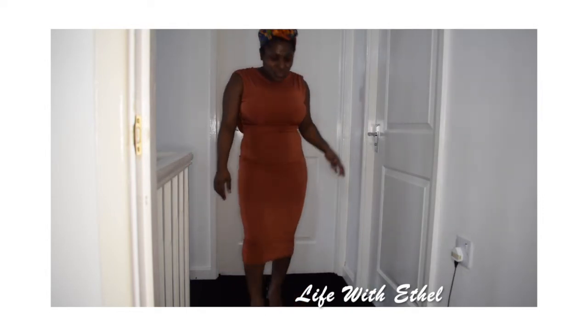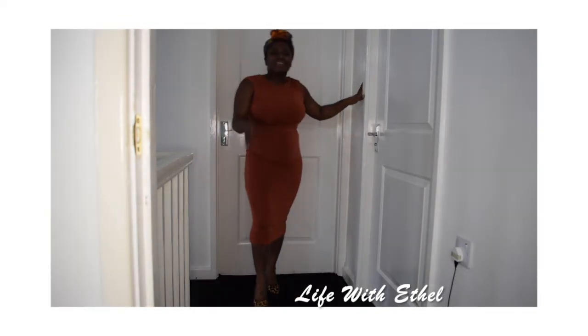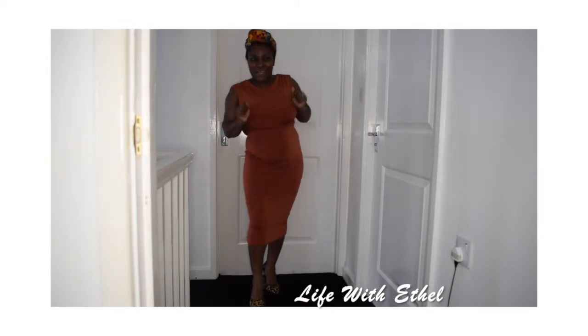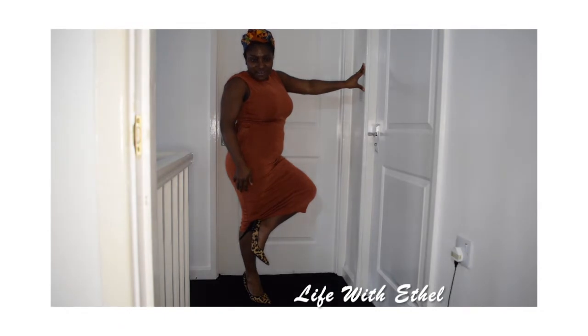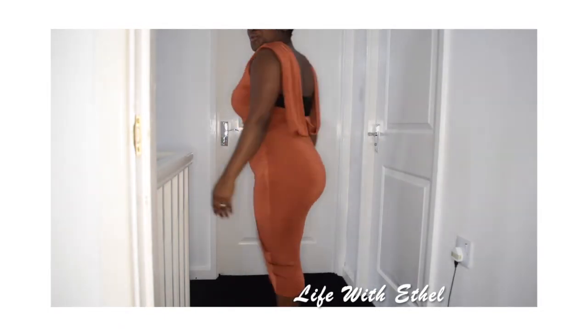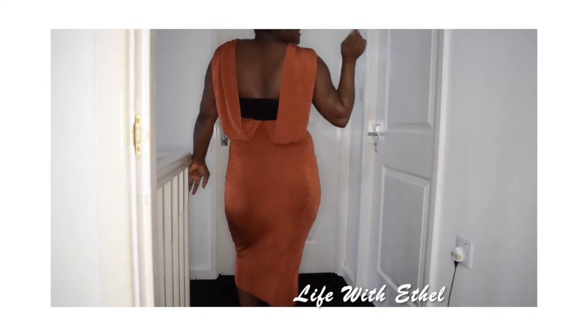I'm wearing this with, is it lion skin or is it leopard? This is leopard skin heels. So that's the color. I don't know if you can see that. So this is it. Very beautiful, sexy. I'm not going to take this to church, you know.